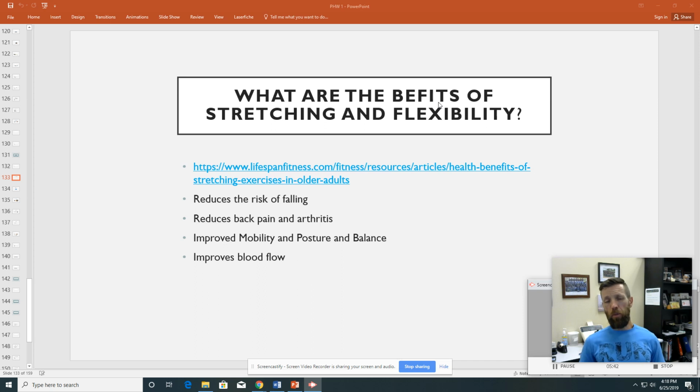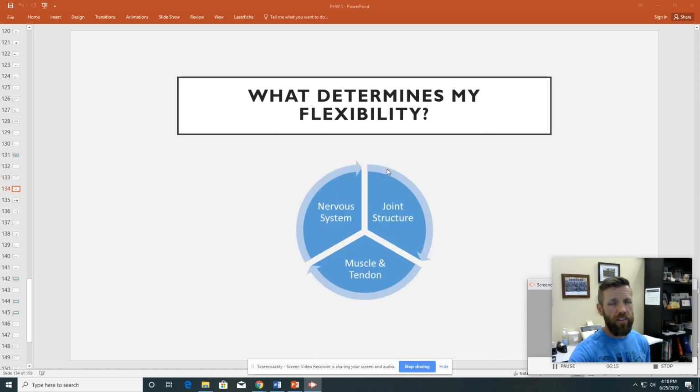Number three, improve mobility and posture and balance. We're going to give another video to posture and show you how you can do a quick assessment on your own posture. But with that, we're going to give you some cueing on some things that you might want to start doing. And then finally, it's going to improve your blood flow. And that happens by getting some blood into areas that may have been restricted before, just by simple virtue of restricted range of motion. So all very, very good things and things we need to consider.